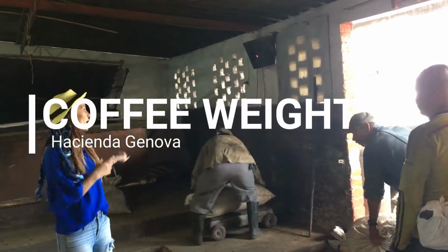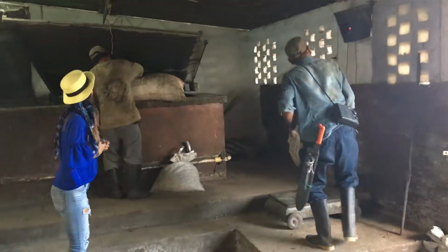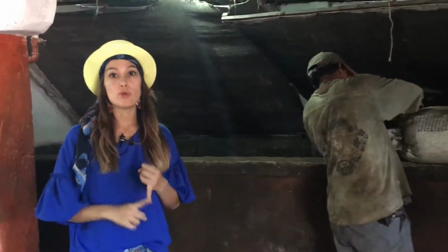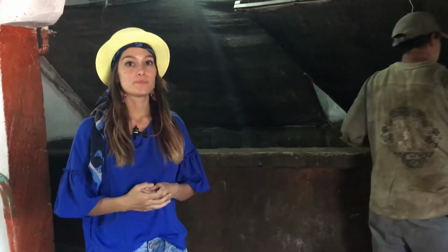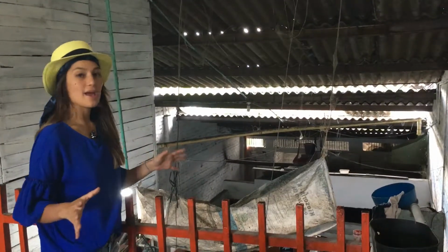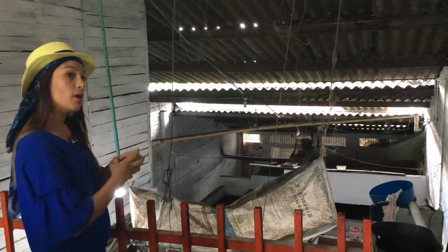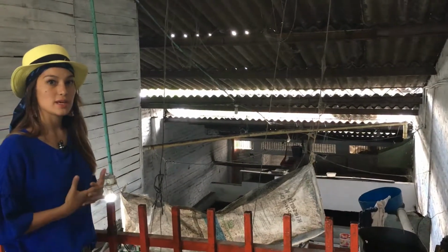Here, the coffee is weighed by the recollectors, and then it comes to the recollection tank, where it goes through the wall and gets to a smaller tank where the coffee is filtered from rocks or small seeds and leaves it has. Everything has to be perfectly clean, otherwise it will affect the taste of the coffee. After the small filter it has, then it comes here to the machines to be toasted and roasted.